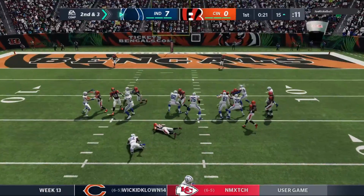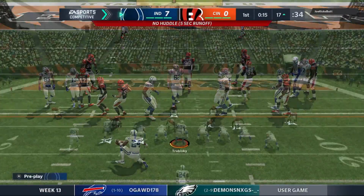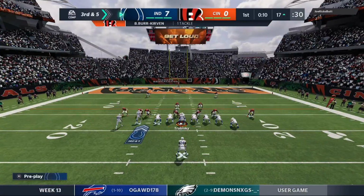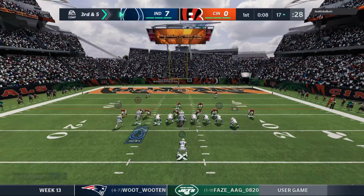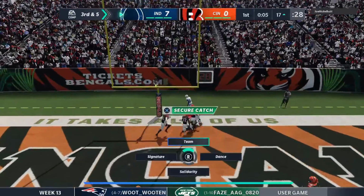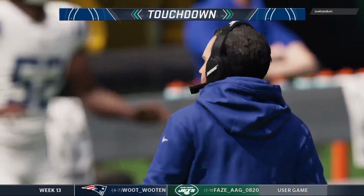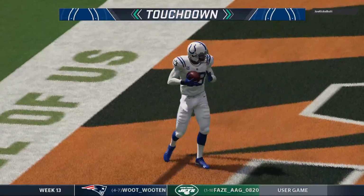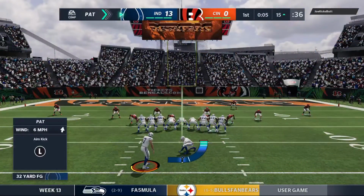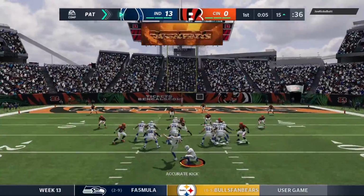On 2nd down, it's Sanders. And that is not going to get it done either. Once again, he's stopped behind the line by this Bengals D. It'll be a loss of a couple on the play, so now 3rd down coming up. 3rd down. And that is caught. Touchdown, touchdown, Indianapolis. Complete to number 13. From 17 yards out, and the Colts are able to grow their lead.